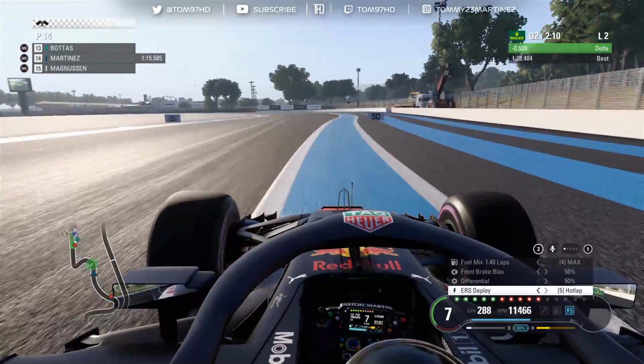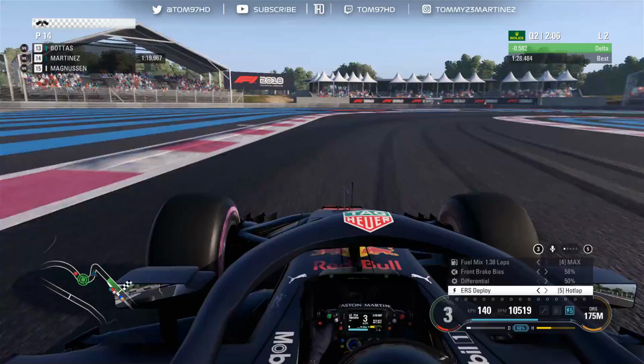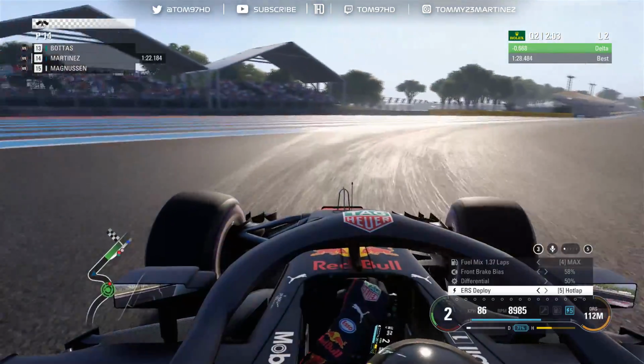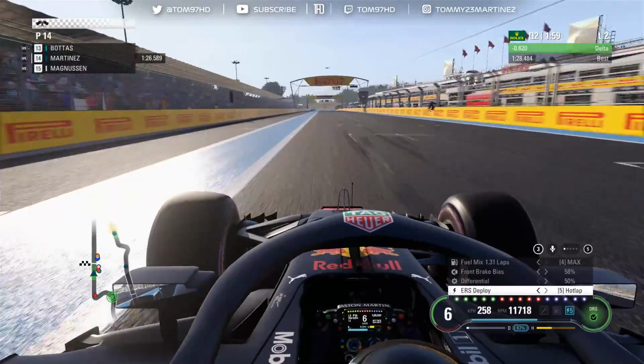This double apex left-hander feeds into the ever so tricky right-hand hairpin final corner, which is more than 90 degrees, so you have to really come back on yourself here. Little tap of the curb on the inside, little short shift on the exit, up the gears, and as you can see, up to the line.